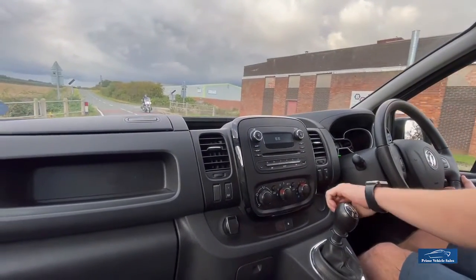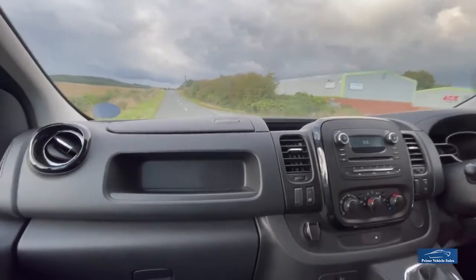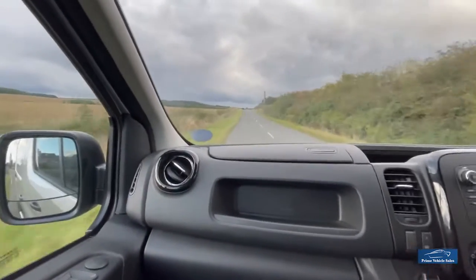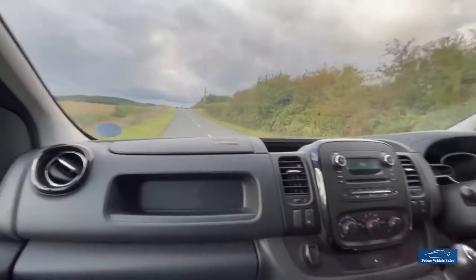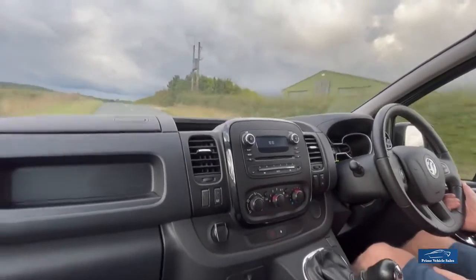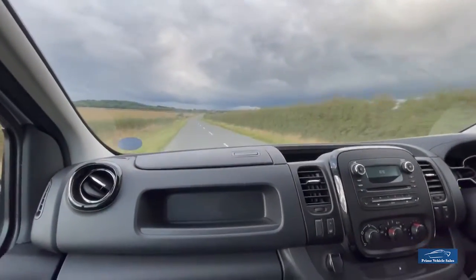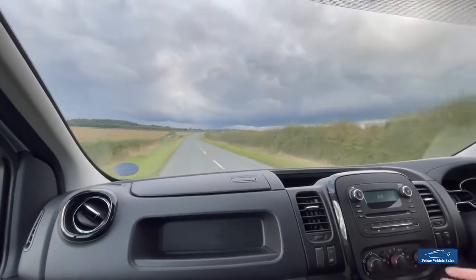Welcome to our virtual road test of our 2018 68 plate Vauxhall Vivaro long wheelbase Sportive 120. 28,000 miles on the clock. We're just giving it a little run down the road just to get a feel of how it drives, make sure everything's all right, which it is.